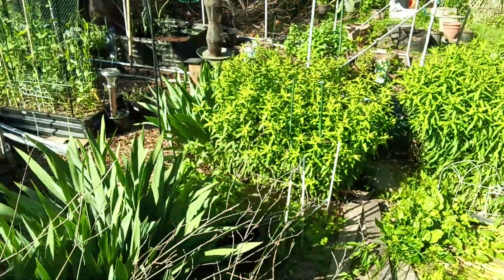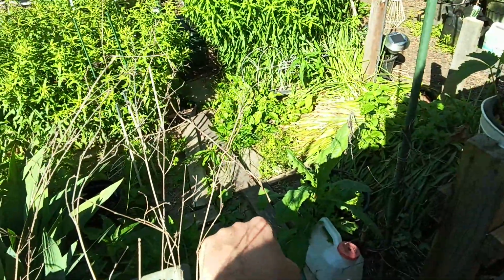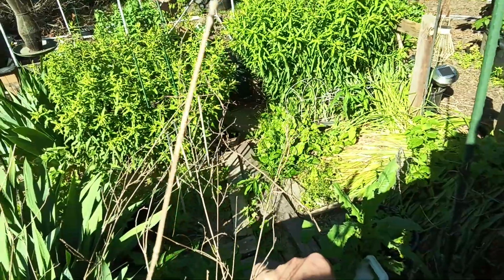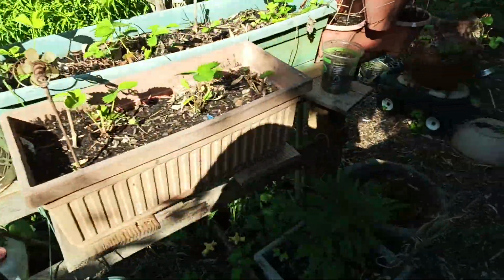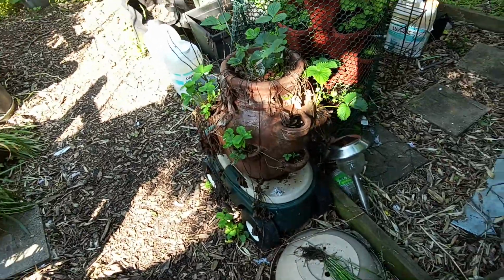The asters are growing big again. If you've seen previous years' videos, these things are gargantuan, and they just keep coming back every year. They keep growing and growing. So some flowers there. Tomatoes on a rolly cart.